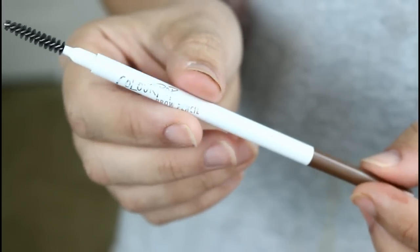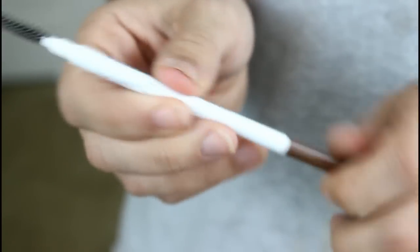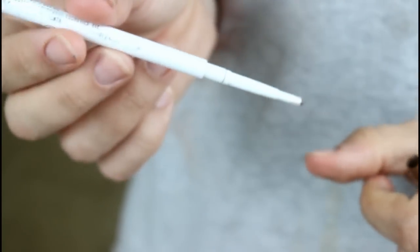Onto brows. I've been trying out a couple new brow products. This is the ColourPop Brow Pencil, and this is in shade Dope Taupe. I picked this one because it says it's their most universal brow shade, and I can get away with it. I usually prefer my brows to be a little bit more cool.